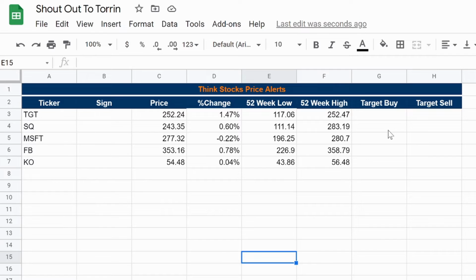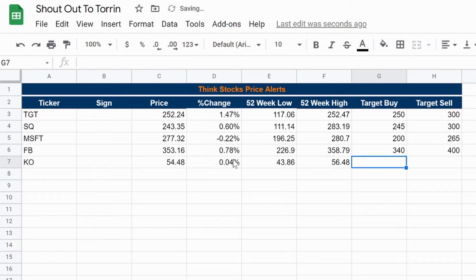Target buy and target sell. This is no function. This is actually you putting in what you want your target buys and sells to be. So let's see, for target, we'll say my target buy is 250 and sell is 300. This isn't financial advice. This is just me using examples. Square, let's say my target buy was 245. So that means I'm already in the buy zone, okay? And my sell is also 300. Microsoft, let's say my target buy was 200 and my target sell was 265. So that means I'm now in the sell zone of Microsoft. And Facebook, we will do, let's see, how about 340 buy, I don't know, 400, and then Coca-Cola 50, and then our target sell is, I don't know, 67.